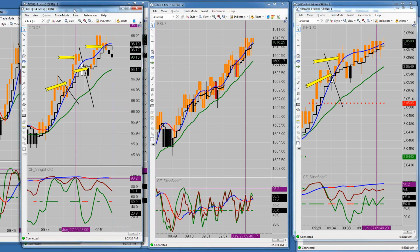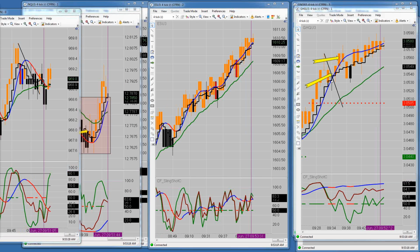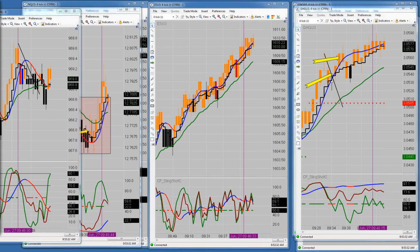But there's a lot more to it, and that's all in the members area. You know, the partners meetings and stuff like that. We go over other ways to use that black step line. I mean, there's a way to use the black step line where the black step line is the only thing you have on price. No, there's not, Bob. There's not. Okay.